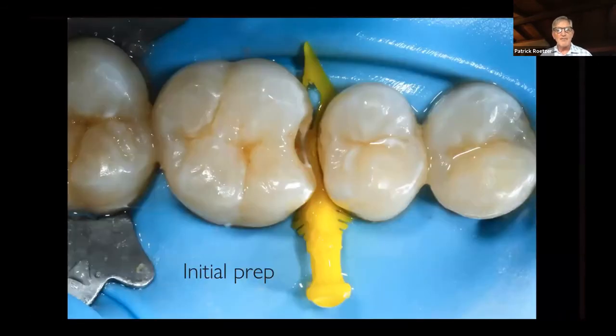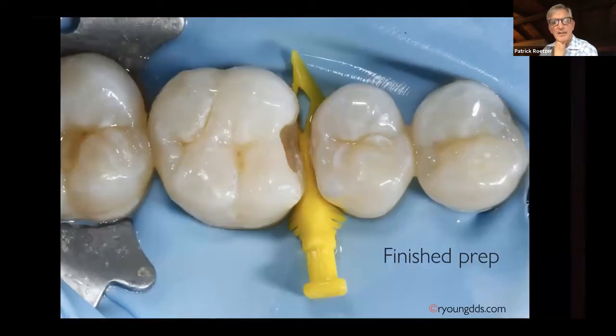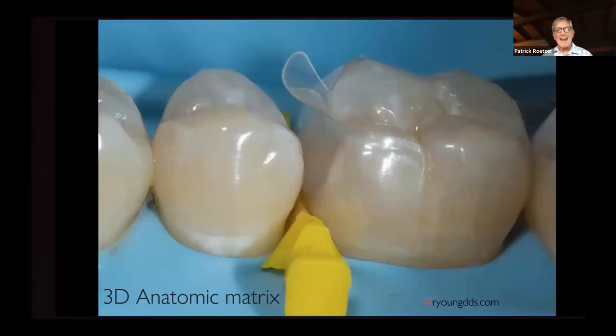So once they have the initial prep, then they can go after the little nuances like that white demineralization you're looking at, which of course has to come out of there. So here he's ready to go. Now look at the bevel on there. You think G.V. Black would be wigged out about that? What he's doing is converting the ratio of dentin to enamel.